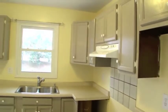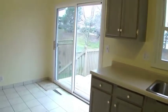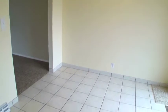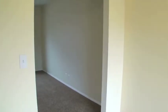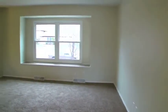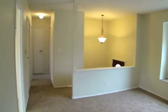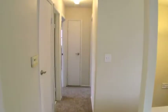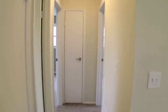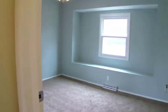The eat-in kitchen features ceramic tile and has plenty of counter space. The main floor also has two bedrooms and a full bath.